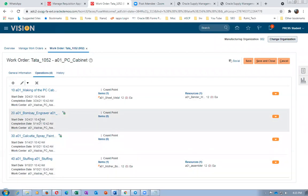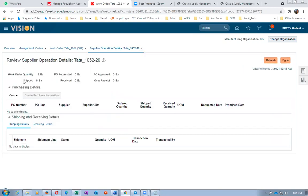So here, if you go to the Bombay engraver and then on the right hand side, you drop it down and then click on the supplier operation details. It'll now show you what that is. Work order quantity, PO requested is nothing. PO approved is nothing. Shipped is nothing. Received is nothing. Fine, everything is nothing, nothing, nothing.